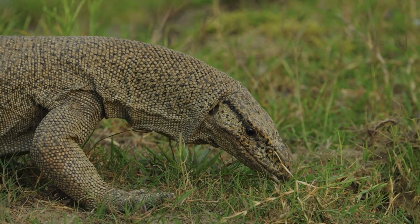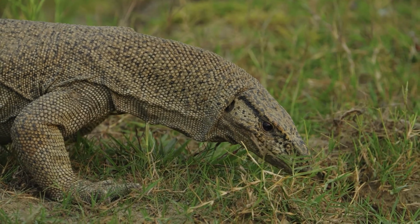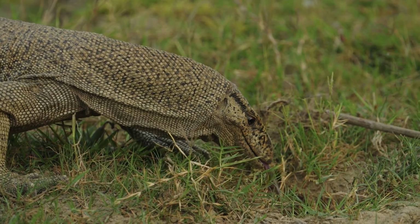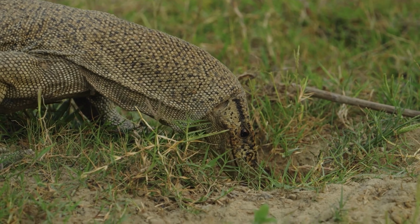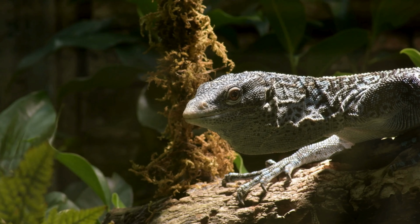61. Vocal communication. While not all monitor lizards are vocal, some species use vocalizations for communication. These vocalizations can serve various purposes, including signaling territory boundaries, attracting mates, or expressing distress.